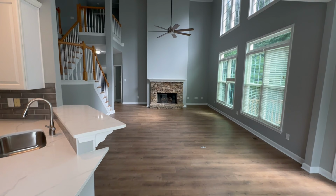This house is priced at $830,000, and as soon as you walk in, you will be welcomed into a beautiful two-story foyer. To your left, you have your formal living room. To your right, you have your formal dining room. Notice the beautiful details on the walls. And they have also updated the light fixtures.